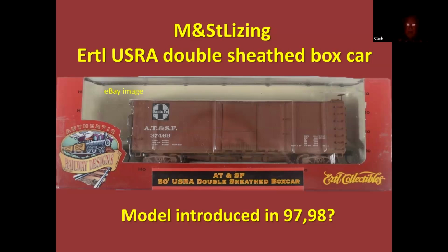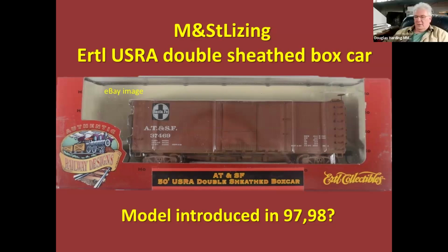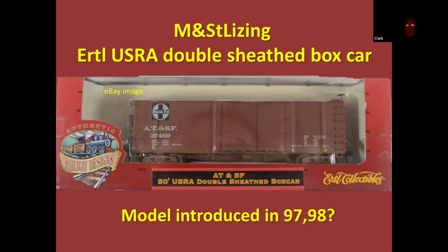It's like F&C decals or the old Walthers decals. The lettering was all wrong. It's just not as quality as it should be for that price. And one thing that's kind of interesting that I noticed on this box when I was putting this in here is it says 50-foot USRA double sheath boxcar. They're 40-foot cars, so they couldn't even measure.